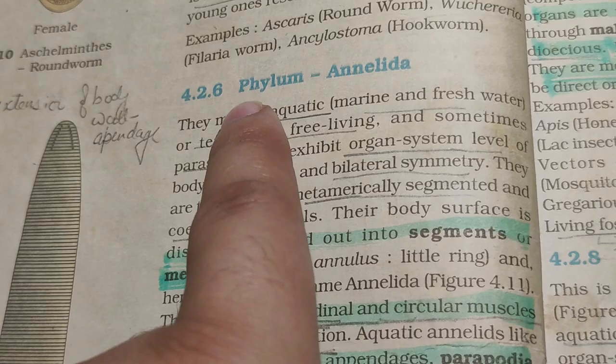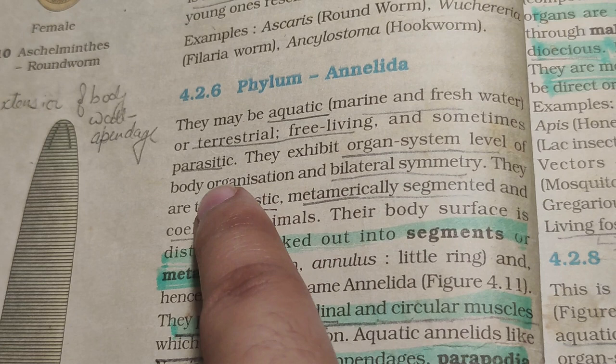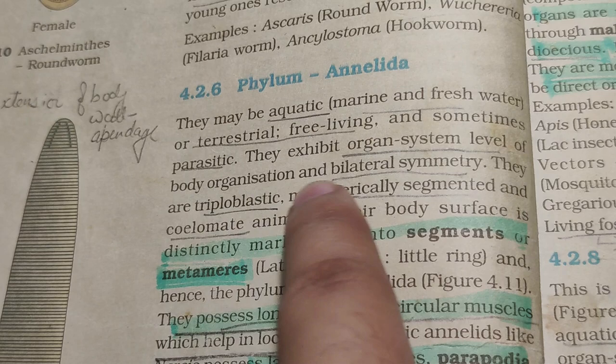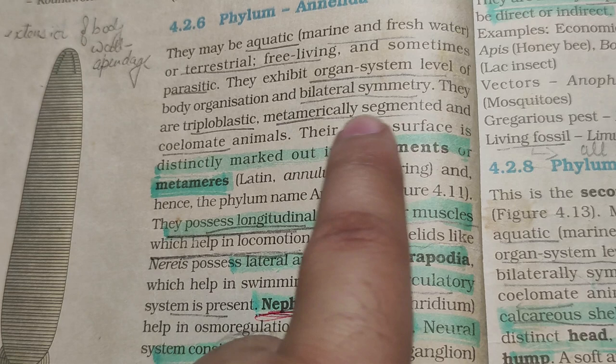So now the time for the phylum Annelida. They may be aquatic, marine and freshwater, or terrestrial, free living and sometimes parasitic. Sometimes they exhibit organ system level of body organization and bilateral symmetry. They are triploblastic, metamerically segmented and coelomate animals.